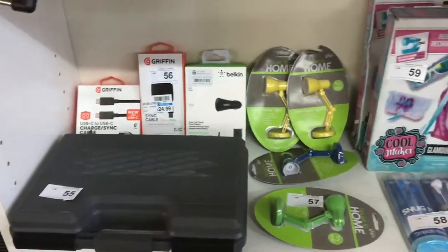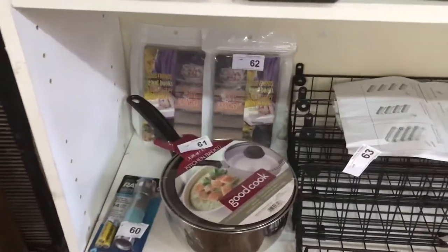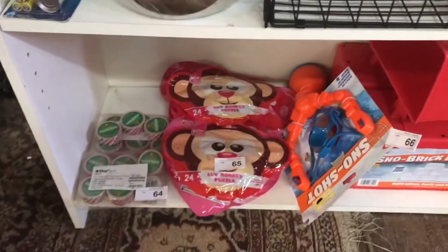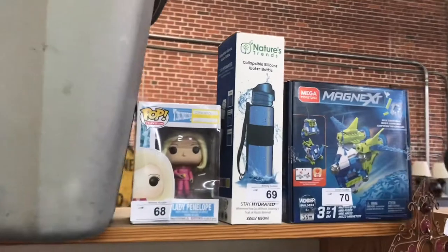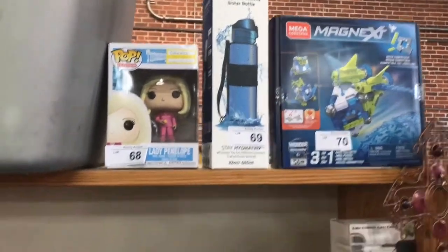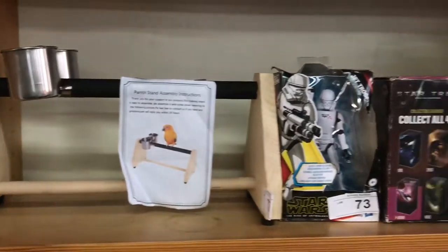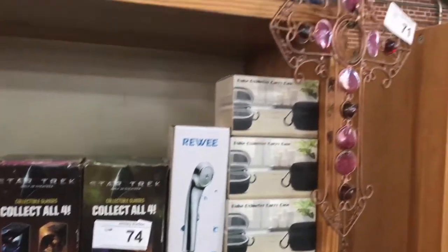Just to say that everything at the auction starts at $3 unless it has a reserve. You'll see that on high bid if you go to the site at armory-auction.com. Still new in box items, that nice little bird feeder stand, Star Trek tumblers.